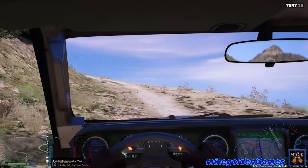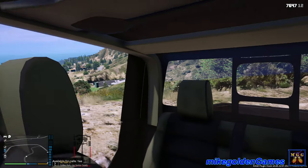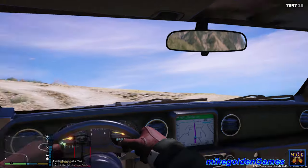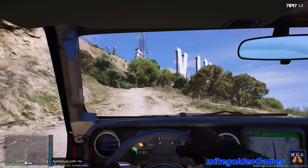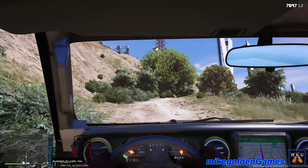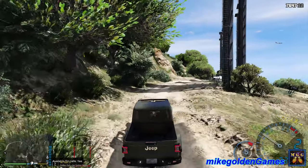Let's go in first person, see how this looks. Again, it looks so freaking awesome with the top off and everything. Look at that. I seriously love this mod. Alright, let's get up this way. Ooh, listen to that engine. 3.6 liter Pentastar. And we'll get back in third person here.